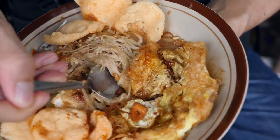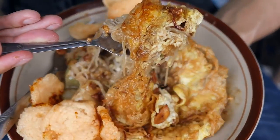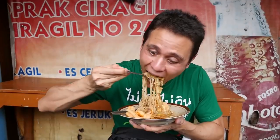The aroma coming off of this bite. It smells like fried eggs and peanut butter.